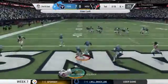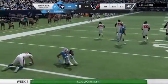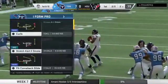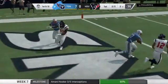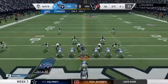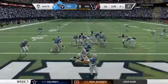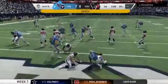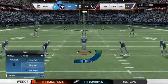And it'll be intercepted. Picked off by Amani Hooker. And the return won't go anywhere. They'll be back deep in their own territory at the 2-yard line. Brandon, this is why golfers do their best to never count a score in their head before the ball goes in the cup. This looked like a slam dunk for points on this drive, didn't it? Oh, and he's not going to make it out of the end zone. The push too strong, and that'll be a safety.